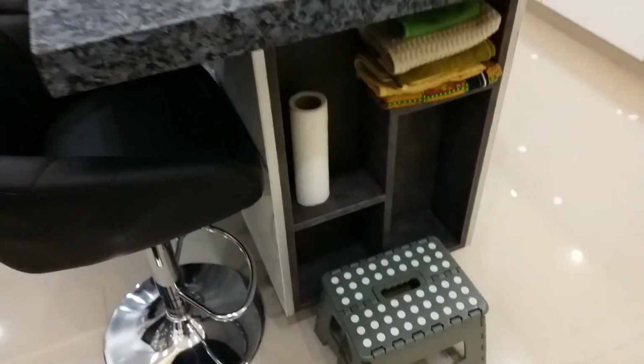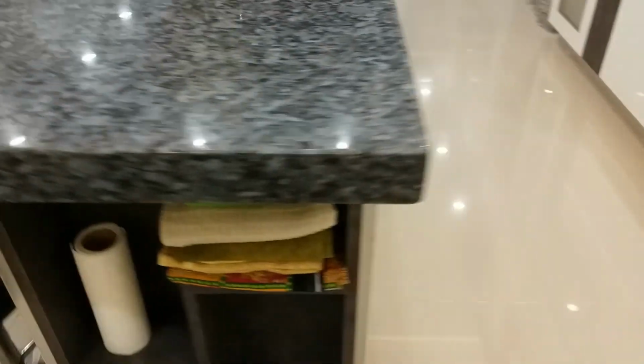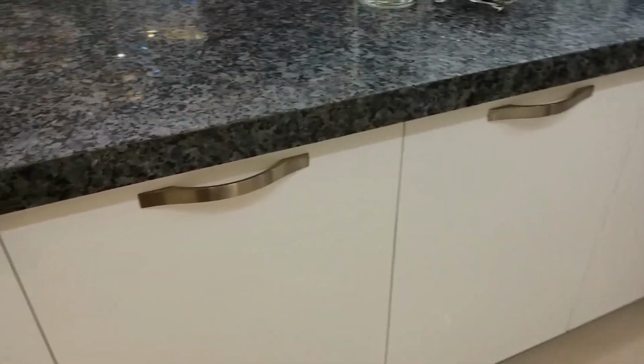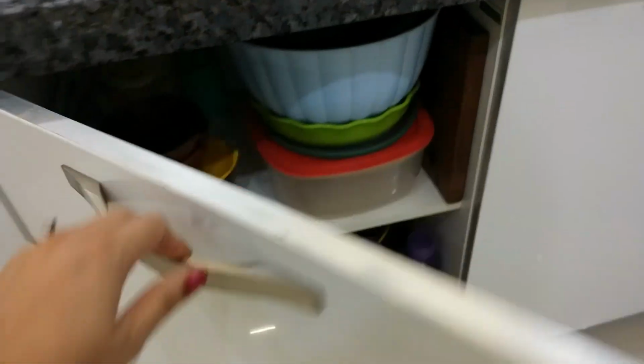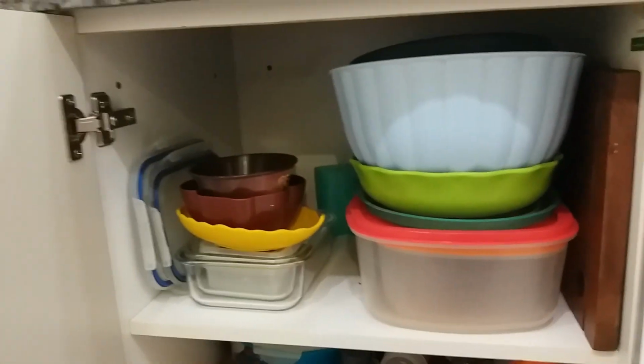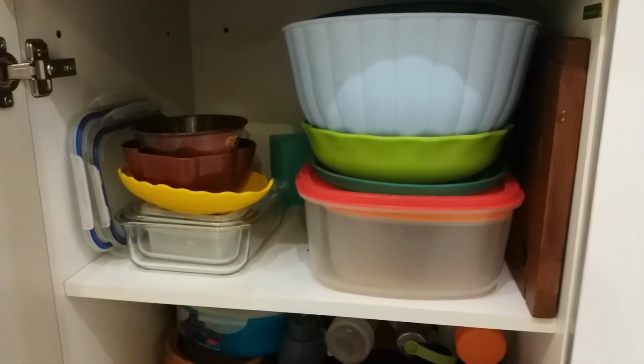Now let's move on to the cabinet area of this island. I have three huge cabinets over here. In this cabinet, I just kept all my plastic accessories, strainers, a wooden cutting board, some bottles, and a popcorn jar, or you can say mug.